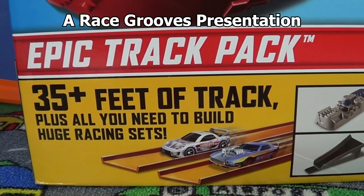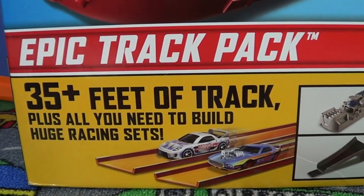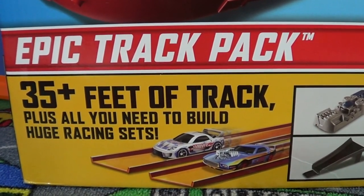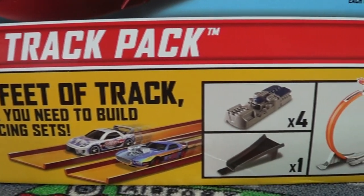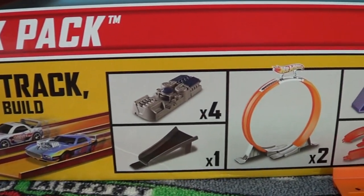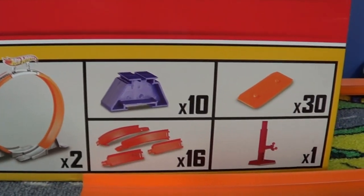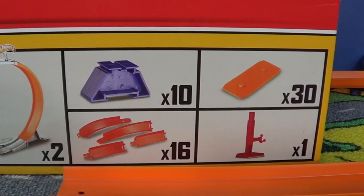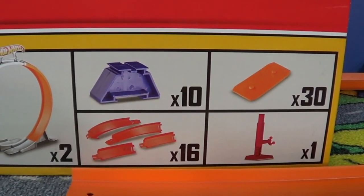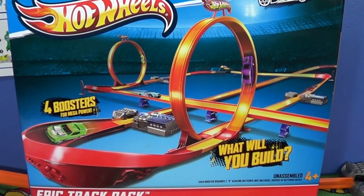It was a 2013 holiday offering. It was available on Walmart online. I don't know if it was in the stores. $80 track set, but it has 35 feet of track. 4 boosters, 1 jump, 2 loops, 10 of these risers, 16 pieces to make curves, 30 track connectors, and 1 of these corner supports.